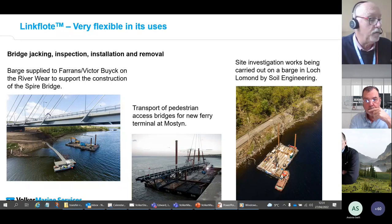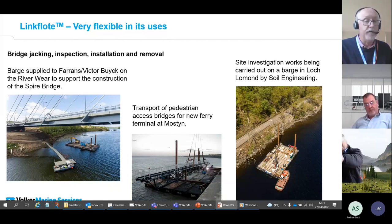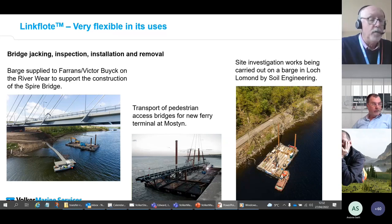And that pontoon was used throughout the construction phase for various operations, including supporting construction of the cofferdam, installing scour protection, and also for accessing the deck during the bridge installation. Moving on, Natalie.